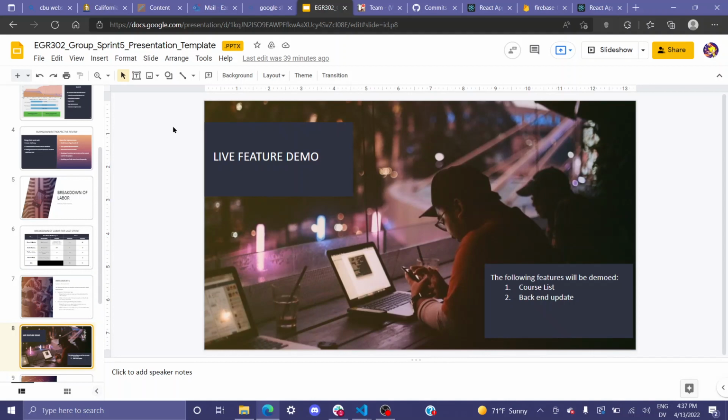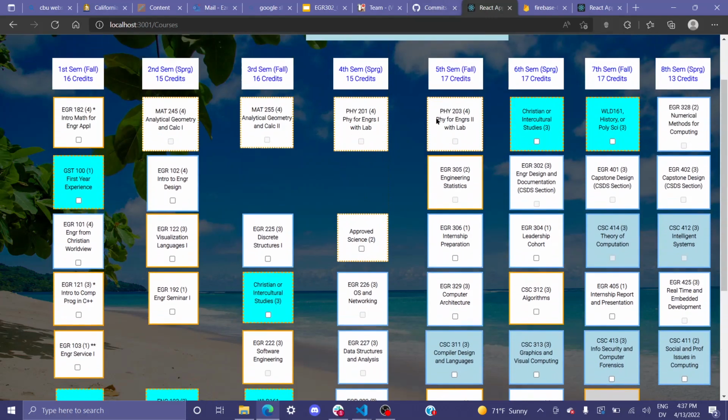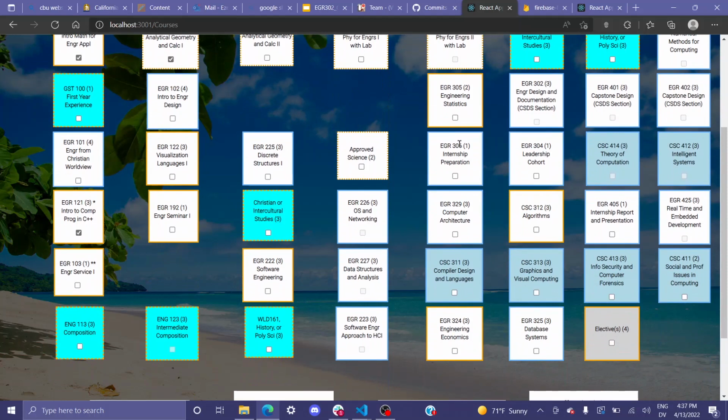In our live feature demo, we will be demonstrating the course list and the backend updates. So as far as the course list goes, this is set up for keeping track of what courses are available, which ones are not. If you click one that's available that you completed or are working on, it shows what other courses are available throughout the chart. And some courses require two to be available, as seen here from this course to this course. It opens up this, and if you turn this one off, it shuts that one off, and this is vice versa for that one.